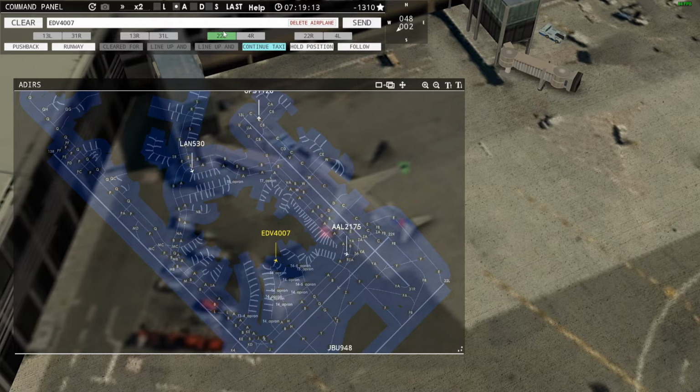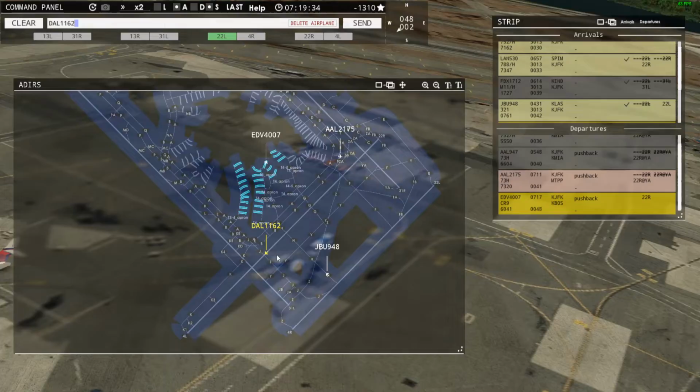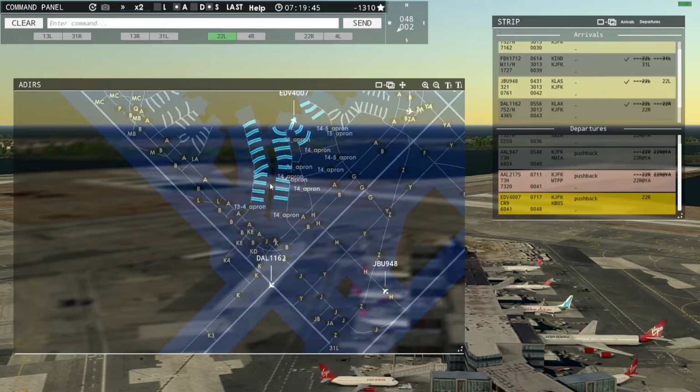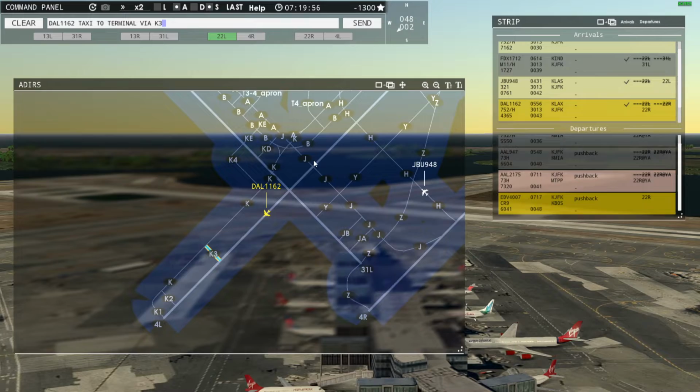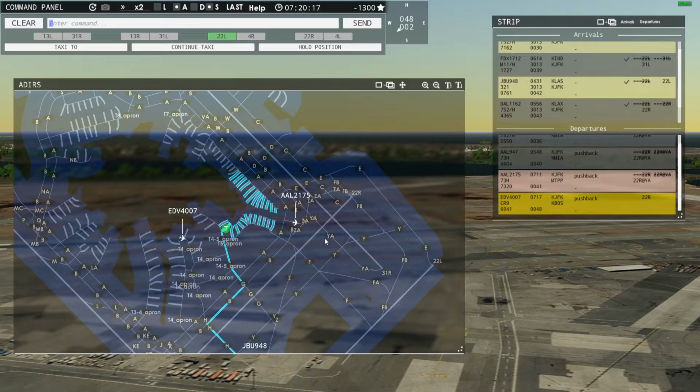Delta 1162, contact ground. Ground, Delta 1162, vacate runway right onto taxiway Kilo 3. Delta 1162, taxi to terminal via Kilo 3, Kilo Bravo. American 947. American 2175, contact tower.